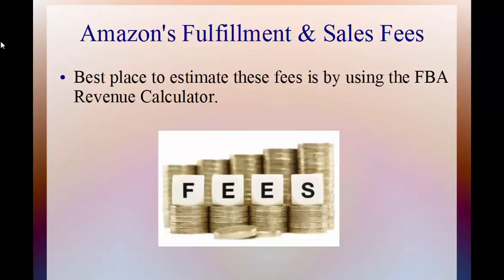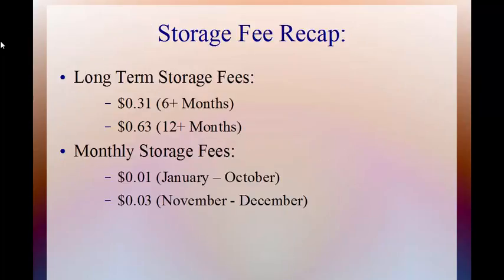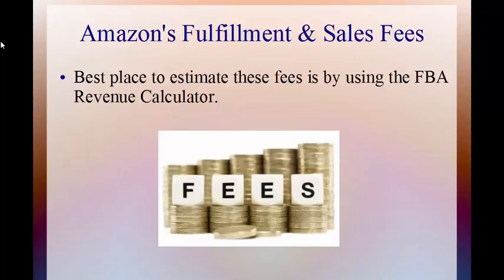So we looked at Amazon's long-term storage fees. We've looked at their monthly fees, and again, just as a recap, this is what we're looking at: 31 cents, 63 cents, and then another 16 cents in monthly storage fees. So if you had a book that costs you $1, a couple dollars, because again, every February 15th and every August 15th, if your book has been there for 12 plus months, they're going to charge you 63 cents.